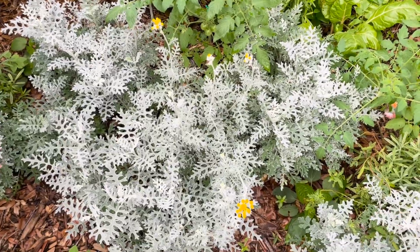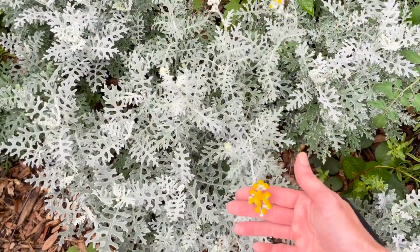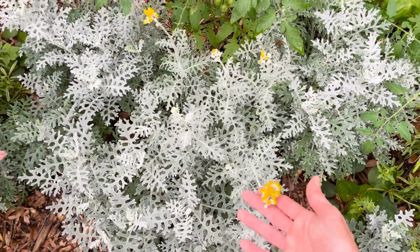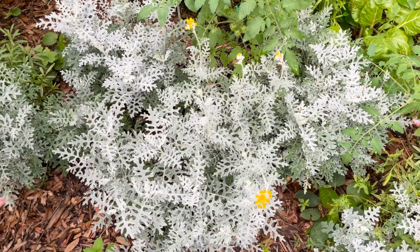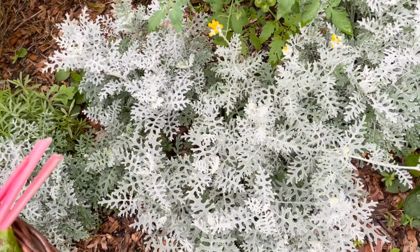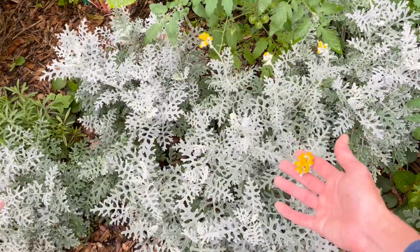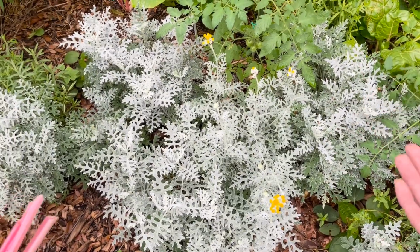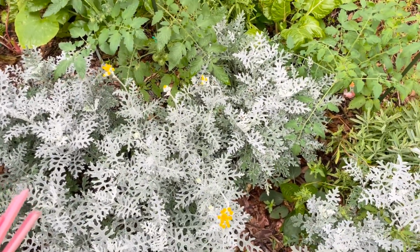It makes sense that Dusty Miller would flower. Most plants do have flowers if they want to reproduce, but I've never seen one flower before. They've always somehow died before they got to this stage for me. So this is very exciting. These beautiful yellow flowers on these white plants. They are a native here. They're really sold as an annual. They made it through the winter. We'll see if they make it through the summer. I wonder how long they'll last.